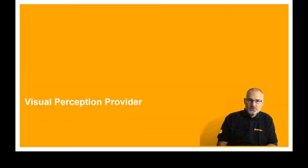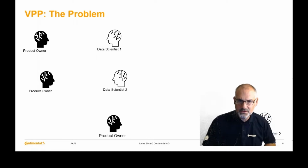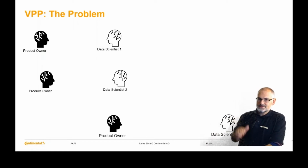So the visual perception provider, what is it? The problem is you might have product owners and data scientists all over the place for different use cases. Different use cases should have different product owners. They have their different understanding of their problem, and the data scientists want to help these product owners and support them in doing some use cases.